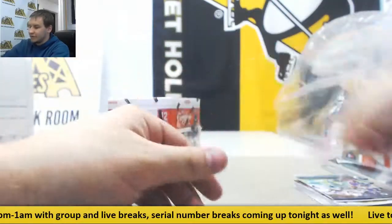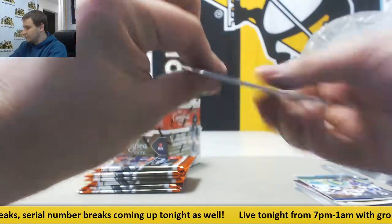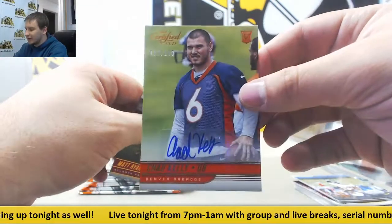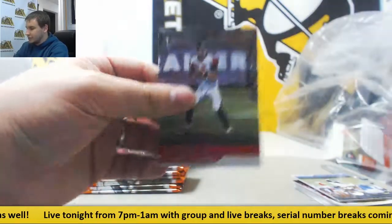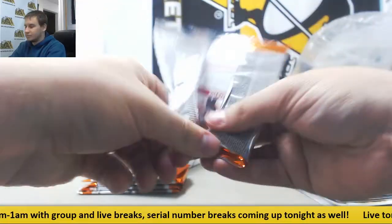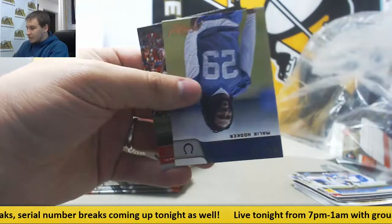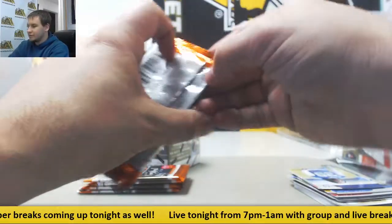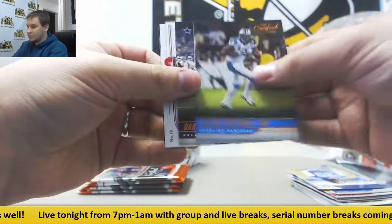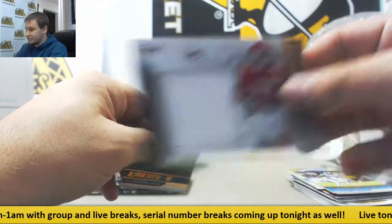Gerard Davis rookie $3.99. And autograph Chad Kelly. That is to $1.99 for the Broncos. Last pick of the draft. Malik Hooker insert. And for the Chiefs, nice jersey, Kareem Hunt, Future Legends.